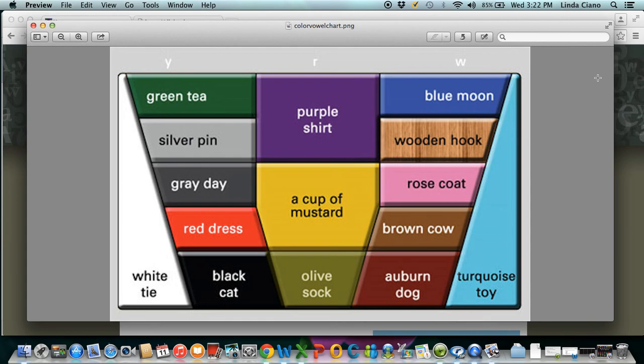And this goes all the way through. You can even go to multisyllabic words like elevator, or even to full sentences, which we'll come back to, I think, when we talk about color groups later on. My name, by the way, is Silver Pin, Neil Williams.